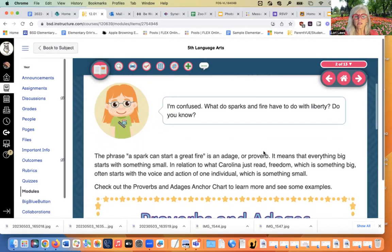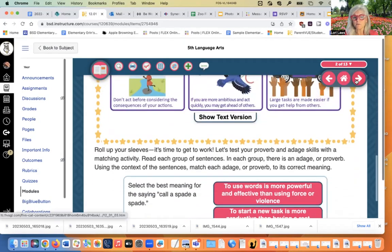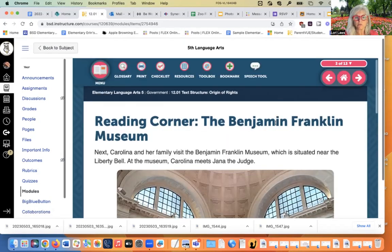Okay, so here we are. A spark can start a great fire. This is just some proverbs. We're going to skip page 2 and go on to page 3.